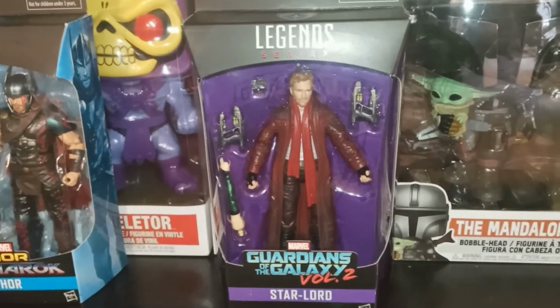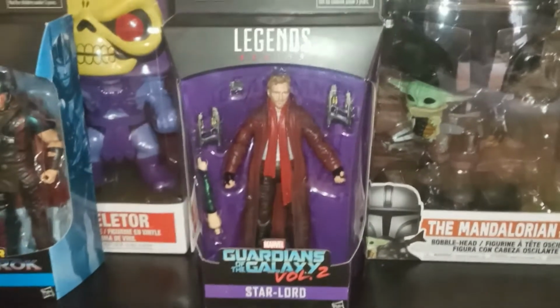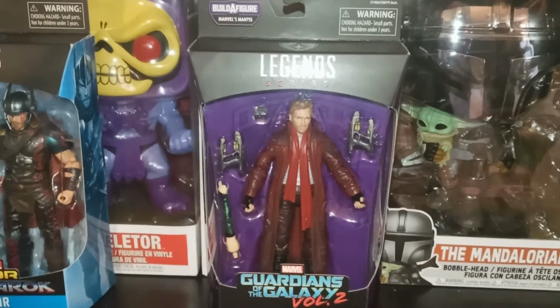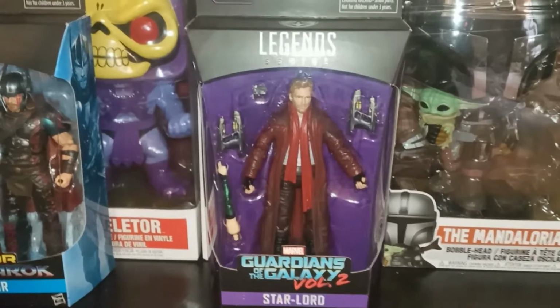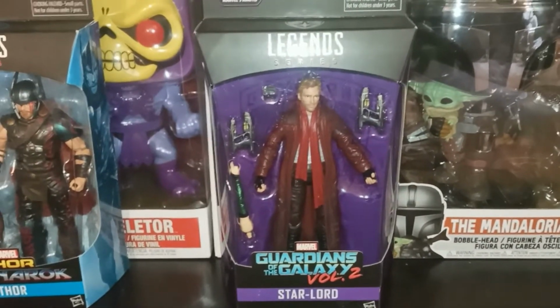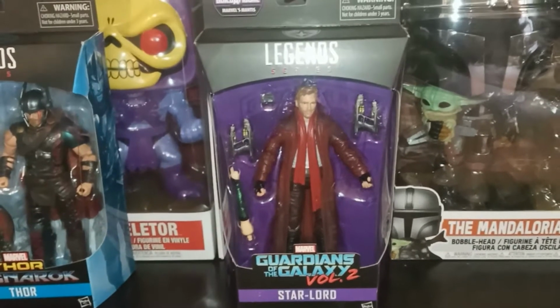Oh man, this is one of the cheaper Marvel Legends I've ever bought. This is Guardians of the Galaxy Part 2 Star-Lord. I remember getting this for like $5. So very cool, very cheap, and very awesome. You know, I should have picked up 2, but at the time I think I was school shopping with the kids, so I was like, it's all about the kids, so I only got 1. But very awesome.